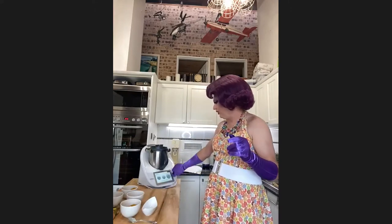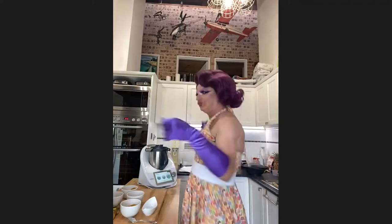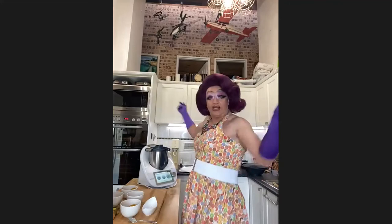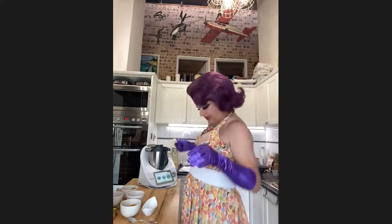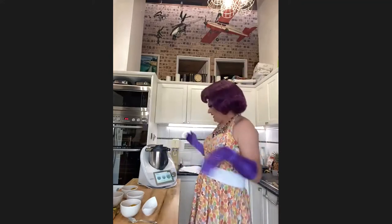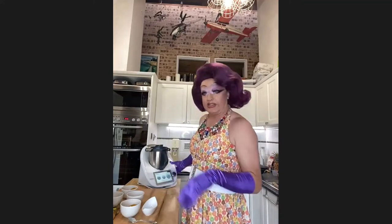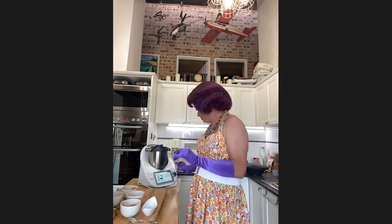10 seconds, speed four. Love a little bit of jiggle. Not a cocktail though, this time. It's unusual for Candice not to make a cocktail, isn't it?